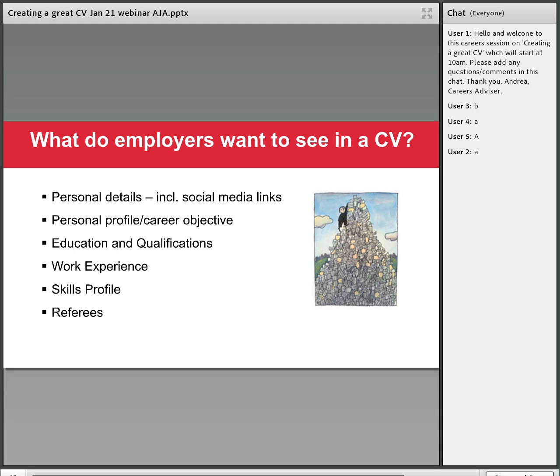And also your education and qualifications, so they want to see if you are qualified to do what they need you to do, and also any work experience that you may have. We'll cover this in a little more detail later, but that does include volunteering as well and any roles that you may have done previously. And then a skills profile, which is really useful because obviously they will want to see if you have the skills that they're looking for, and that they need to do that job.